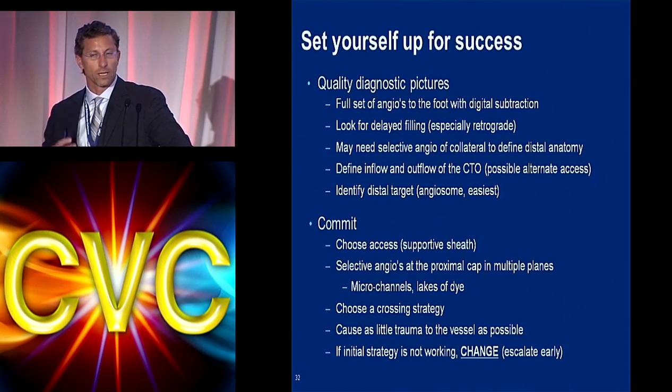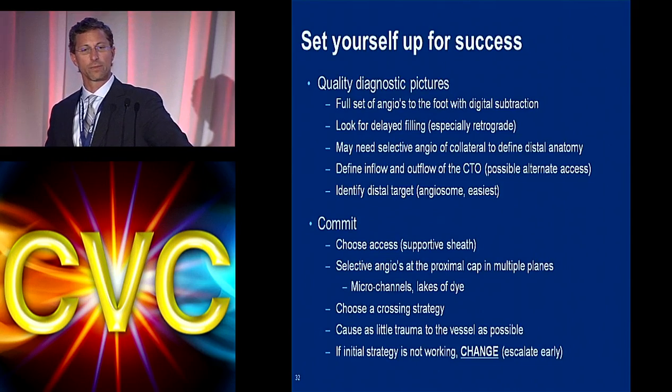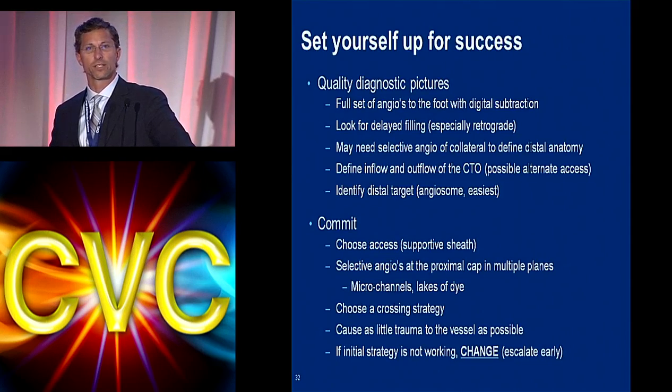So I talked this morning a little bit about setting yourself up for success and crossing CTOs in the tibials, and I'm a big believer in setting yourself up and trying to put everything in your favor that you can. I won't review all of this, but for those of you who weren't here this morning, you want to take a full set of angios all the way to the foot. Make sure you know what your options are for both antegrade and retrograde.